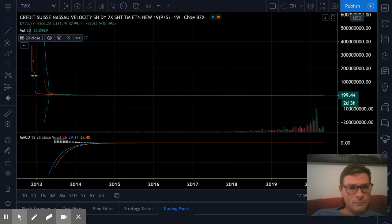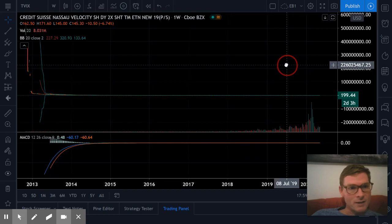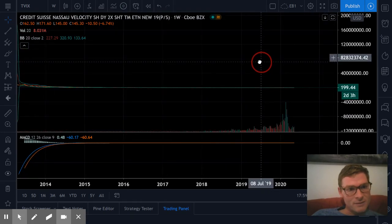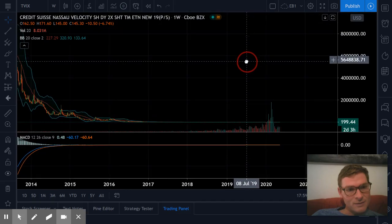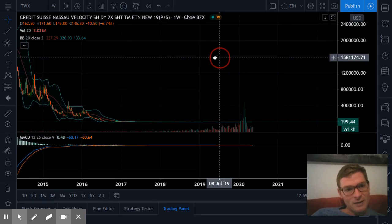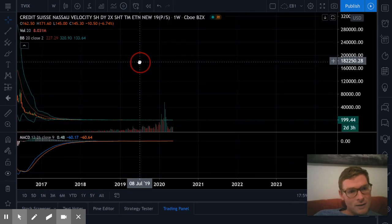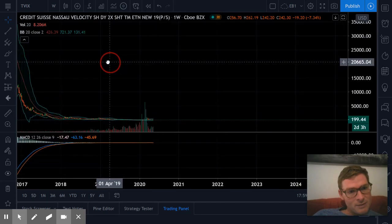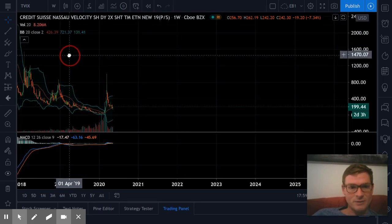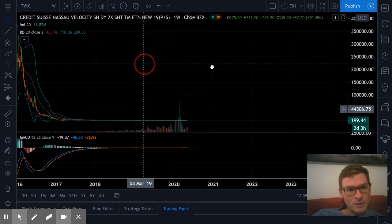So here's the whole timeline of the TVIX, and I'm just going to drag it and show you what it does. Watch this. It crashes, and it keeps bouncing up with the volatility, but it keeps decaying to zero. And I'll explain why that happens. Look at it. It always just keeps decaying to zero. Look at the numbers over here. And we're at whatever it is, 200 now, right? But look where it started.